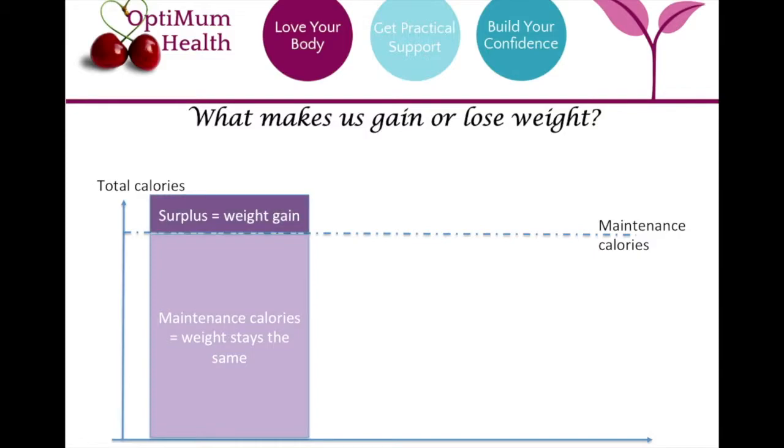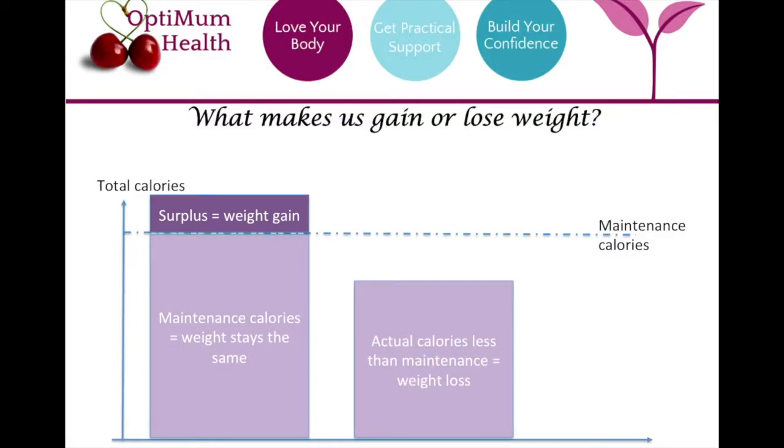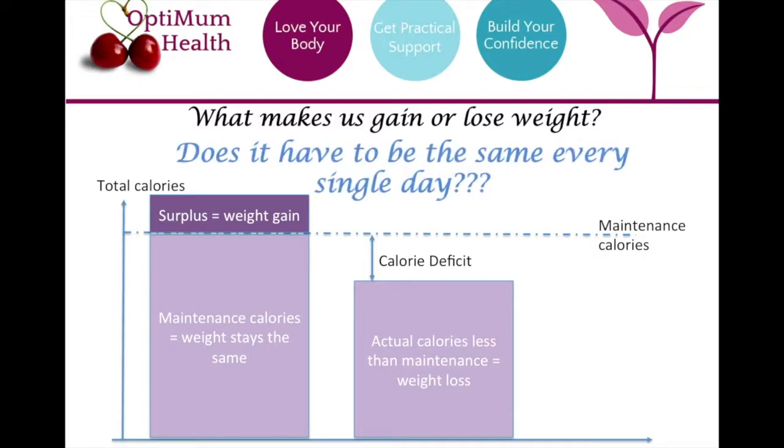Eat more than that amount of calories over time and you will gain weight. So for us to be able to lose weight, the actual average calories we take in has to be less than what we need to maintain our weight. So we need something called a calorie deficit, which is a negative difference between our maintenance calories and what we actually eat. Hope you're with me so far.